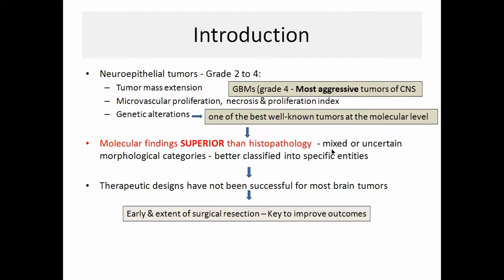Also, early detection and the extent of surgical resection remain the key to improved outcomes. Identifying a tumor at the right time and the extent of surgical resection are very important for prognosis, because if we remove the tumor in early stages, we prevent the progression of a grade 2 to a grade 3 or grade 4 tumor. A grade 2 tumor will definitely progress to grade 3 or grade 4 if it is not adequately removed.